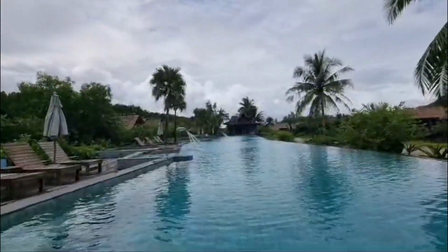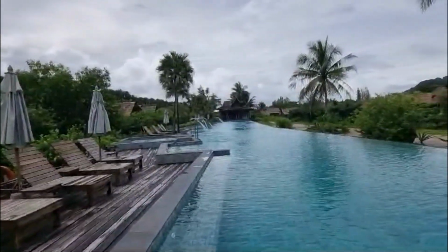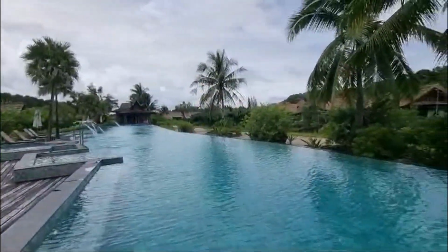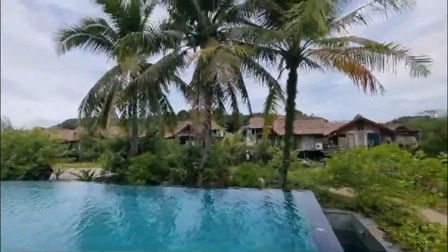We've had a good look around the resort now and around this pool, so I think it's about time we got into the pool. In you go, Tabs.